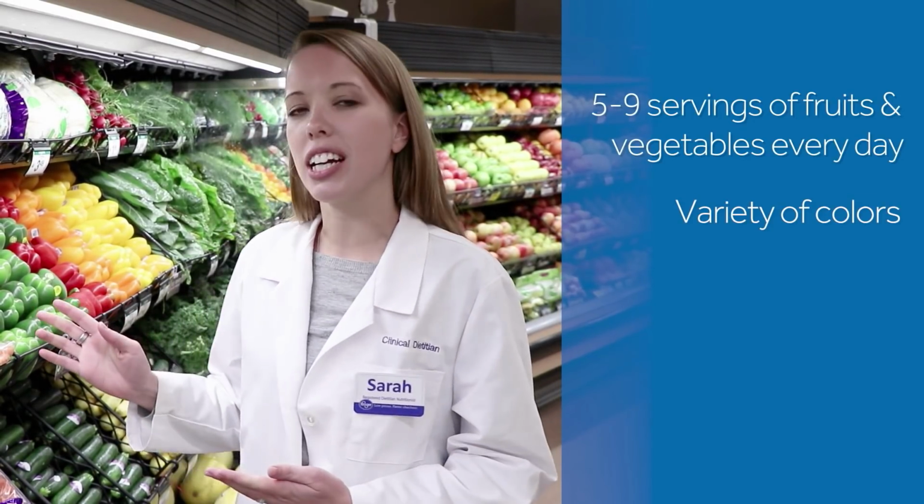So we need lots of vitamins and minerals. It can sound like a daunting task, but just remember these two things. First, you want to make sure that you eat 5 to 9 servings of fruits and vegetables a day. And next, you want to make sure you get a variety of colors. So you can think of the different colors as different nutrient combinations to fuel your body.